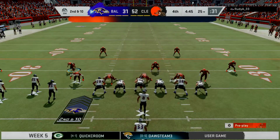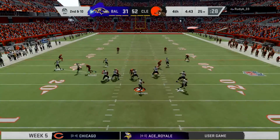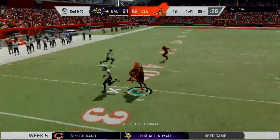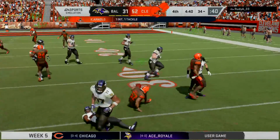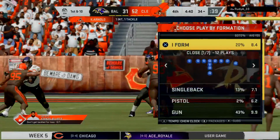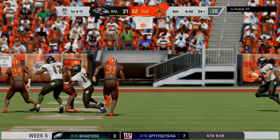An incomplete pass leads to 2nd and 10 from the 25. To throw again, Jackson. And his pass is intercepted for the 4th time today. Picked off near the 34. And his guys are going to take over at the 34-yard line.